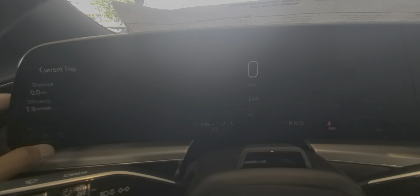Sorry about the lighting behind it. We are in the front of the dealership and the lights are just coming all the way in. There's your rear view camera. And there's your other options as well.